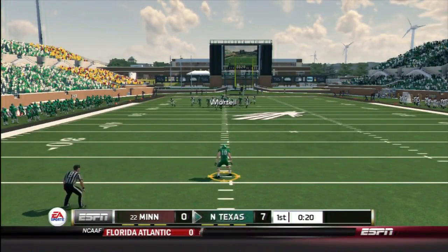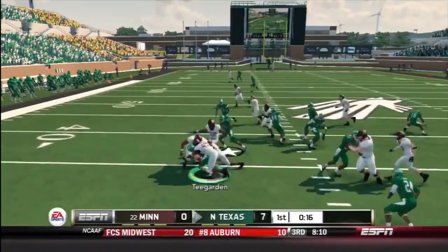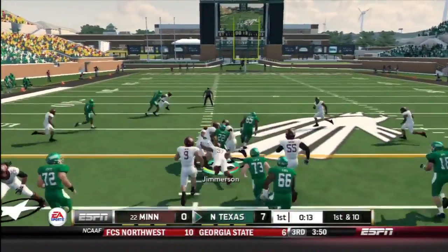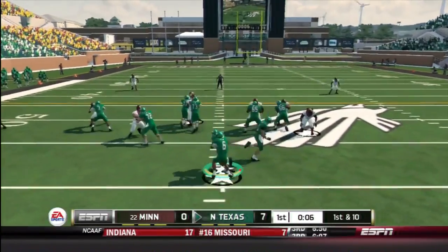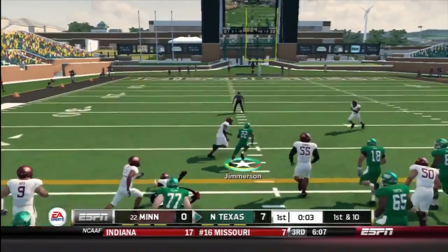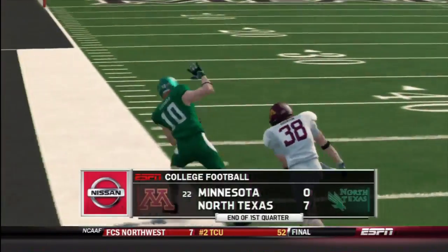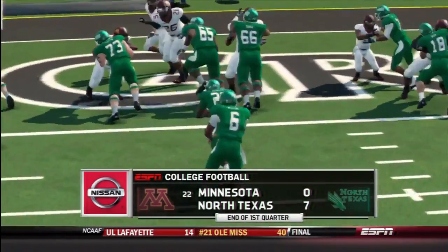And here we go, the punt. Teagarden waiting. Teagarden going on a nice return. He gets 12 yards off the return. Here we go, Jimerson. First down, a 10-yard run up the middle. Jimerson going to run it. And another nice run by Jimerson, 16 yards. And at the end of one, North Texas 7, Minnesota nothing.